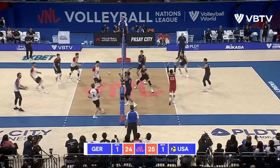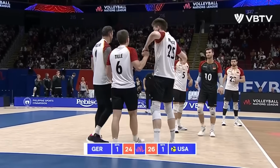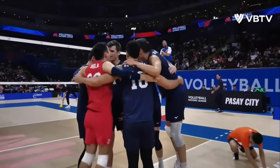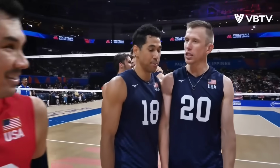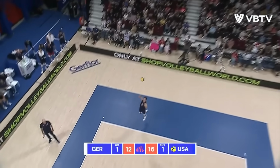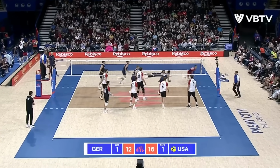Great dig coming from Christensen, and Tille with a missed hit, and the USA escapes after an error coming from the Germans on the attack. Falco now with 12. The lead is back to four. It's been like that, that trend of 3 and 4, 3 and 4, the lead for the Americans.